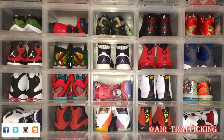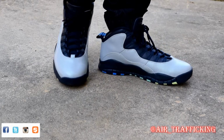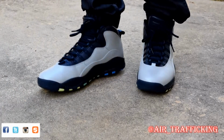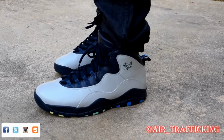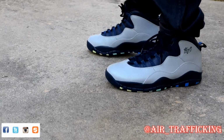For Tuesday, I felt like it was only right that I threw on the Jordan 10 Rio. As you saw in the unboxing, I was really pleased with this sneaker. I felt like its execution was right on the mark. I was really pleased with the way that they didn't overdo the colors in the sneaker, but they gave you the right amount of color on the outsole as well as the shine that's on the upper. And of course you got that nice hit in the Rio stitching.